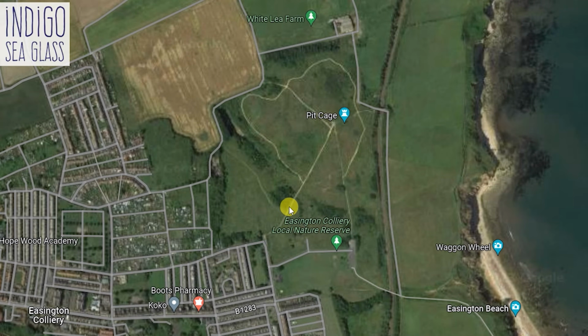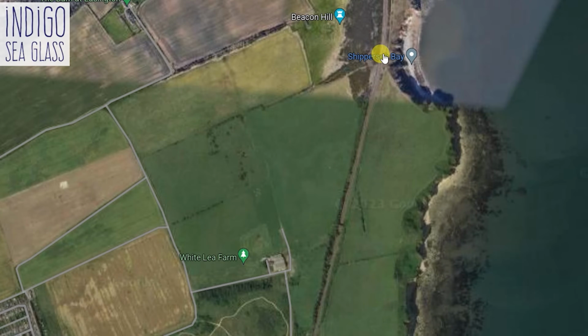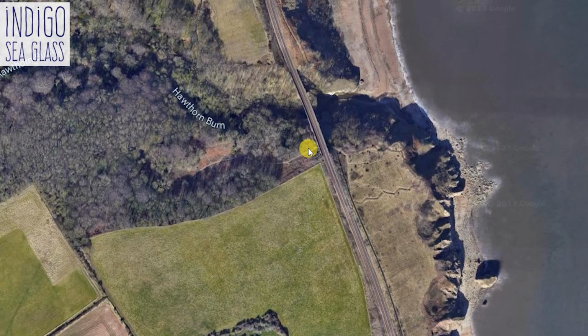Now the third way is going straight up to the pit cage from the parking lot, crossing the railroad tracks, around the trees, and then on the straight path. So after 6 hours of trying that, we figured it out.